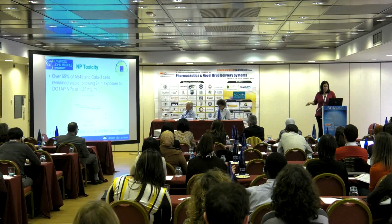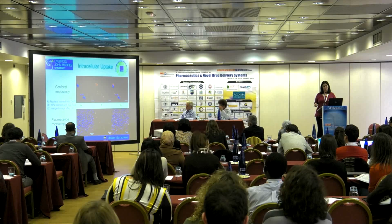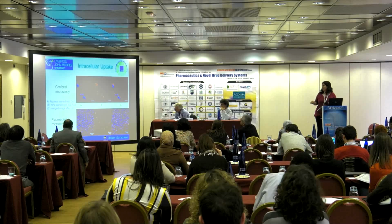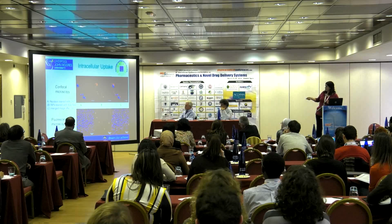We then wanted to check whether these particles would be taken up by the cells. The first experiment is just using the blank nanoparticles, no RNA absorbed. We used both confocal and fluorescence microscopy, staining the nucleus with DAPI and encapsulating Nile red within the nanoparticles. You can see here we've got the nucleus, we've got the nanoparticles, and the overlay shows that the nanoparticles are within the cytoplasm of the cell and roughly associating themselves with the nucleus.